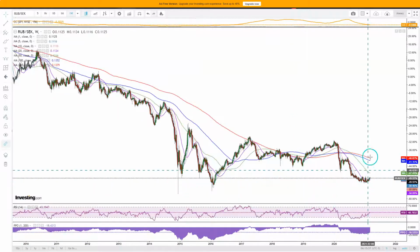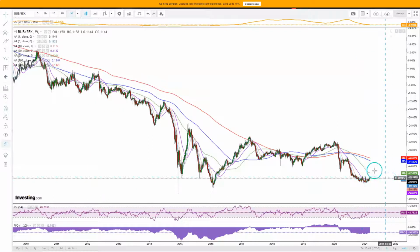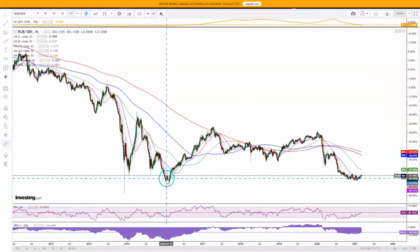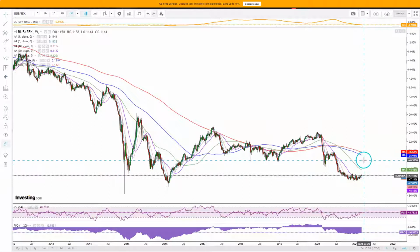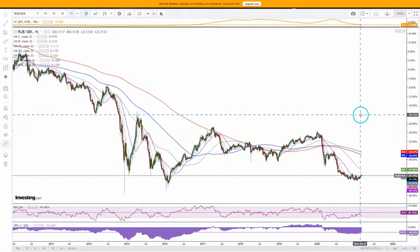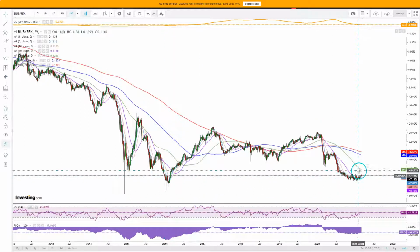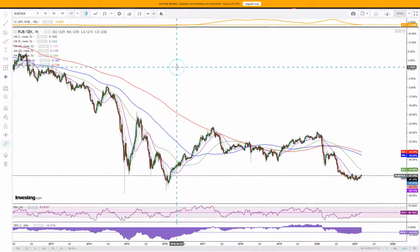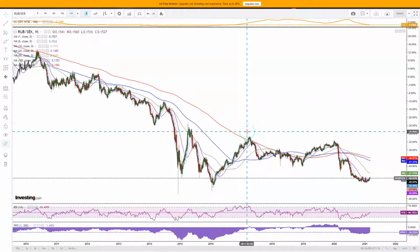Does it mean that they always resolve to the upside? Of course not. But there's a higher probability of it resolving to the upside because, for one, this pattern has developed over almost 2,000 days. So this is a long-term pattern. A lot of money has gone into forming this bottom and this bottom. And the people who move the Forex market are the big players. This is very interesting indeed.